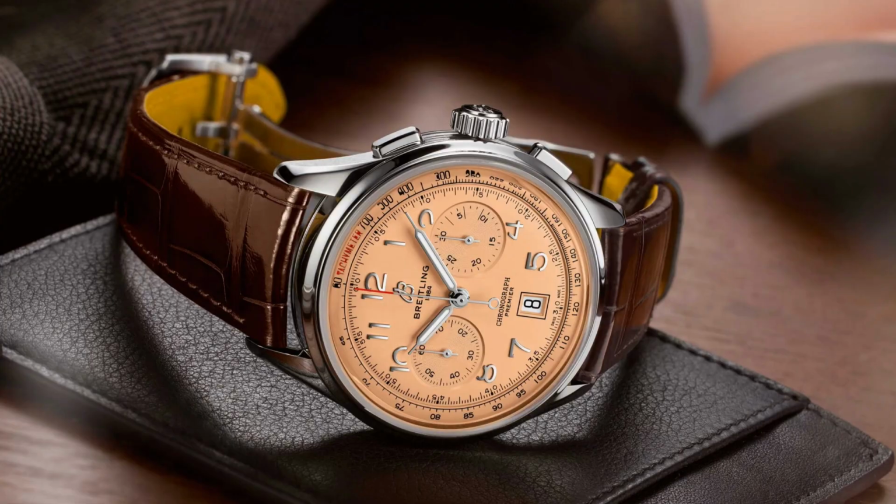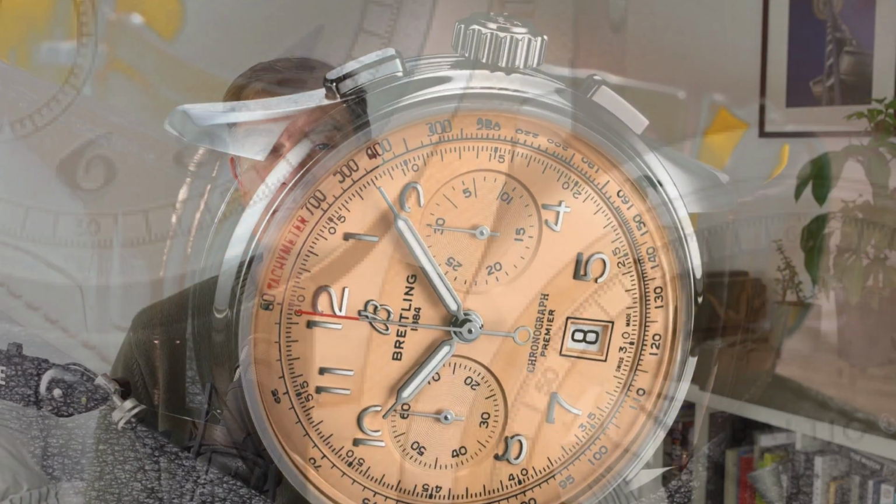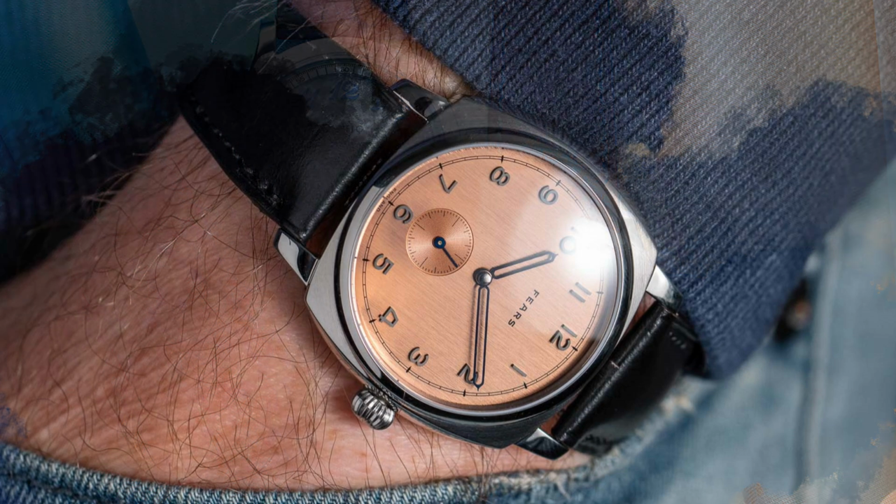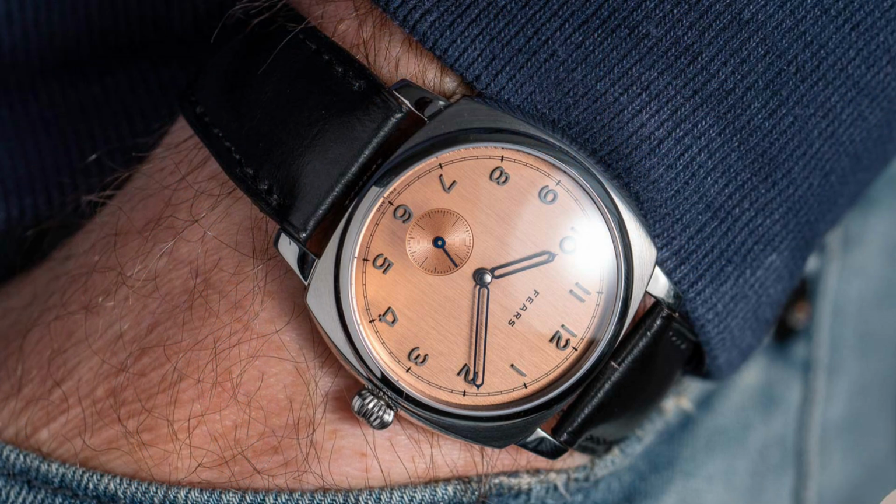I think that if you look at what's happening with a bunch of brands, you are seeing kind of a retreat from the all-out sports watch, and you're seeing a lot more dress sports, you're seeing a lot more just straight up dress watches coming out. And I think that trend is going to accelerate.